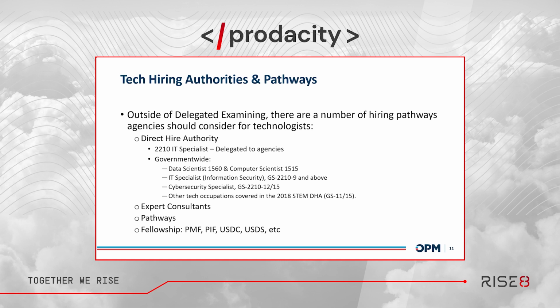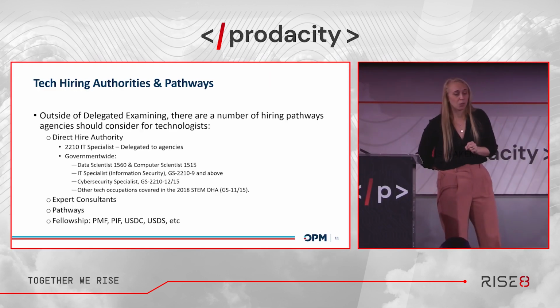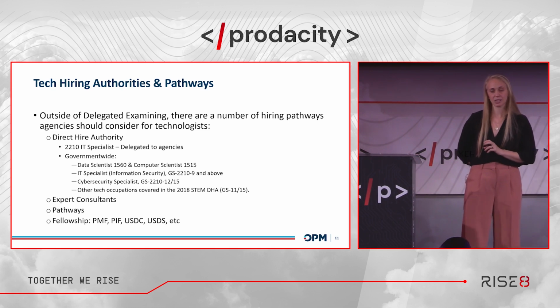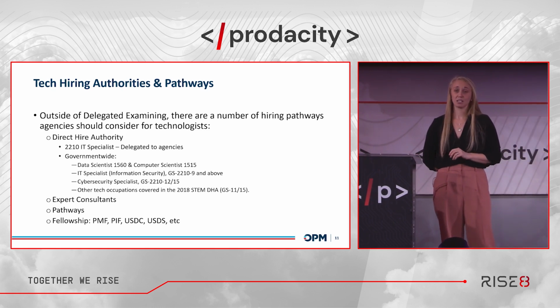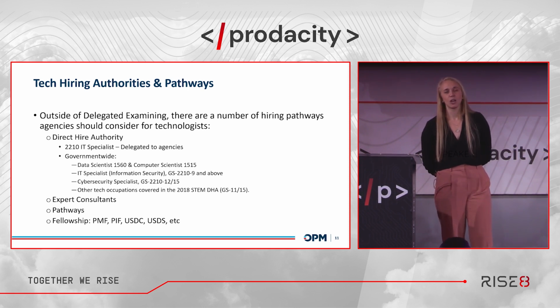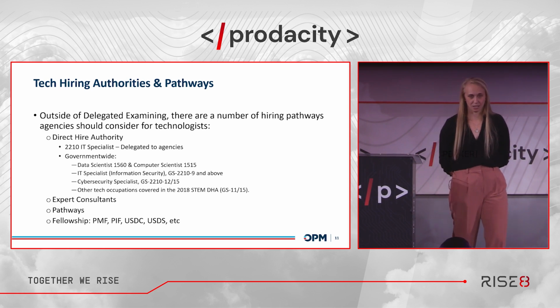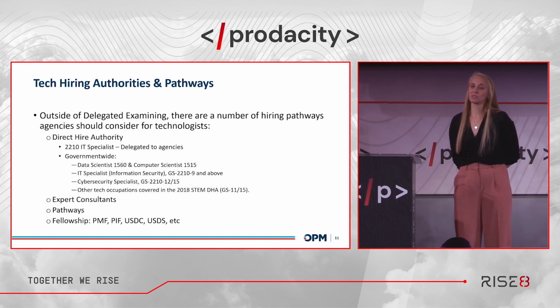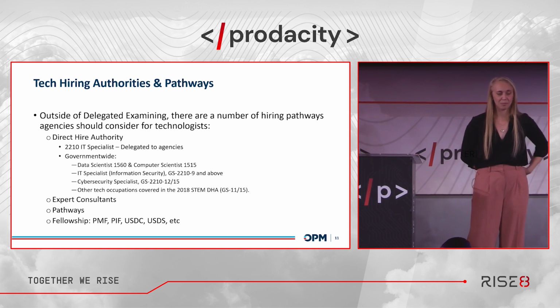Thinking about the enabling roles, we just granted a couple new direct hire authorities, which are one of the most popular ways to bring in technologists outside of delegated examining. So data scientists and computer scientists, and those are really in response to last Monday's executive order on AI, thinking about how those are going to be really enabling roles for AI leaders to come in. We have these other direct hire authorities.